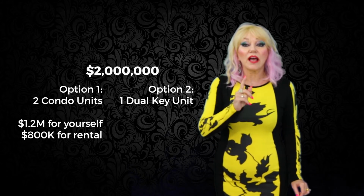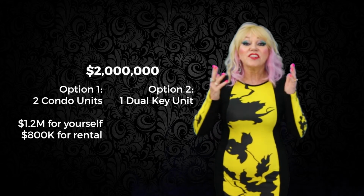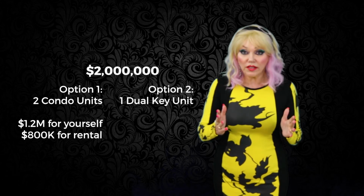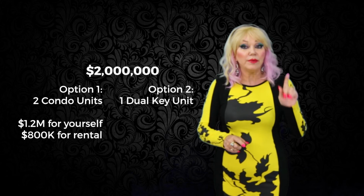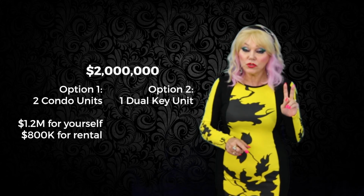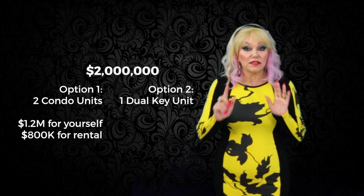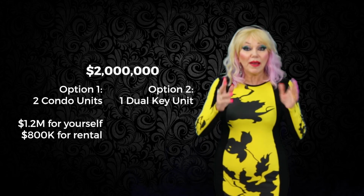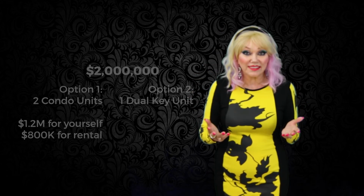So this works out to you having to fork out a whopping extra $96,000 just to own those 2 properties in option 1 for your ABSD. Now for option 2, the dual key apartment, there's no additional buyer's stamp duty to pay. So basically, you're already going to be up $96,000.